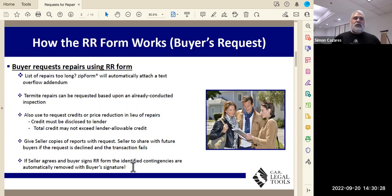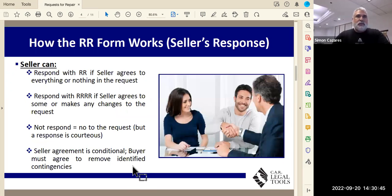So yes and no. This is, again, something that I still want to emphasize, that just because the buyer and the seller agree to it doesn't automatically release that as part of the condition. The only way to release that, you still would need to submit a contingency removal form. Okay, and I'll show you what that contingency form looks like, and I'm also going to show you the seller's response to the buyer's request. Okay, so how does the RR form work, right, for the seller's response?